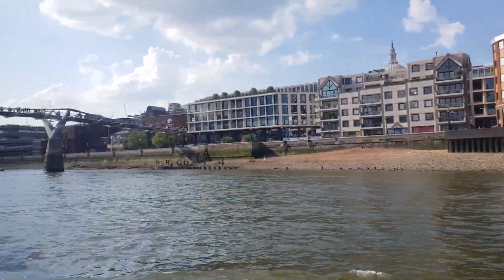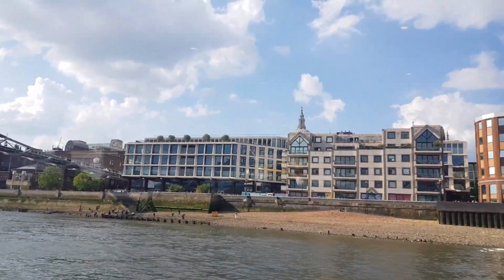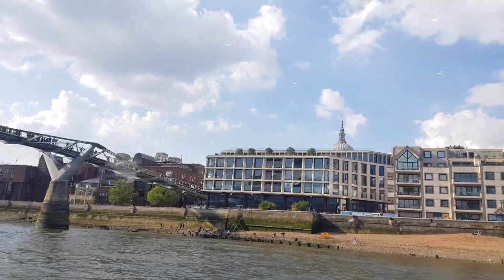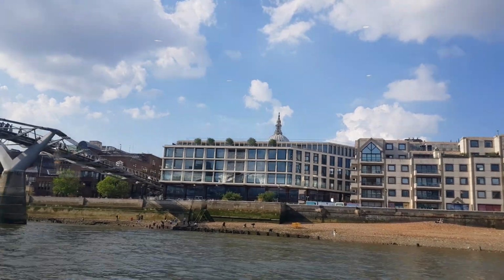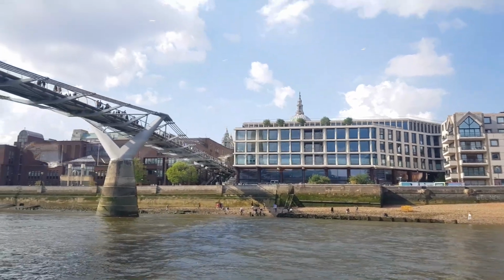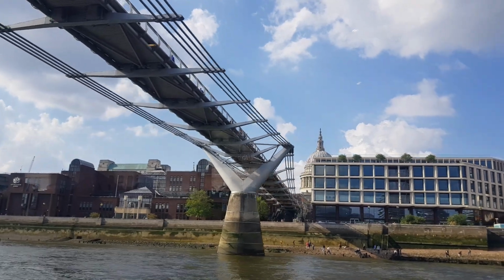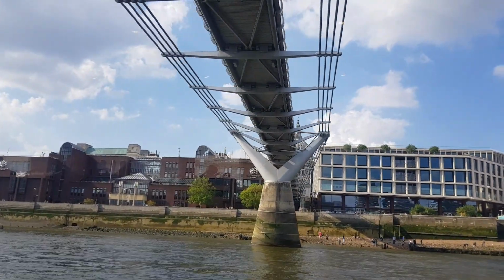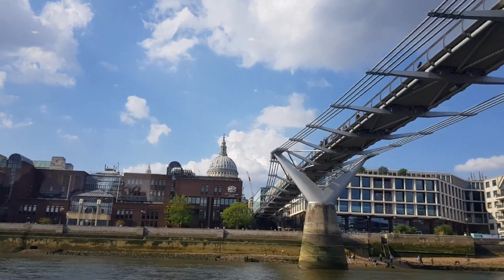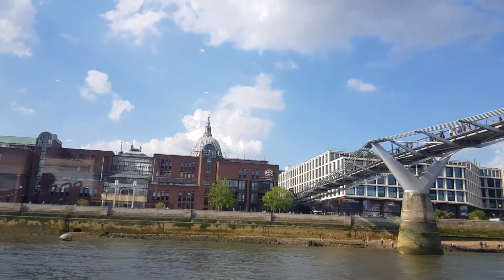Now, ladies and gents, if you look quickly on the right-hand side, look where this bridge goes between the buildings on our right. You're going to get a quick glimpse of St Paul's Cathedral. It will only be a quick glimpse, but it will be a full-length view. St Paul's stands at 365 feet tall, that being 1 foot for each day of the year. It has the second largest unsupported cathedral dome in Europe. It took 35 years to build, said to be Sir Christopher Wren's masterpiece.